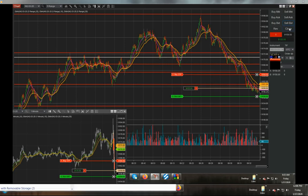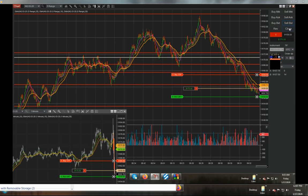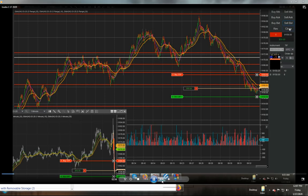Hey everybody, going to show a few of the trades from today, January 17th, 2020. This is the first one, just a couple of minutes into the open of the session. A little short 12 tick scalp.